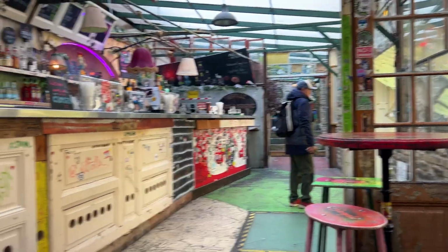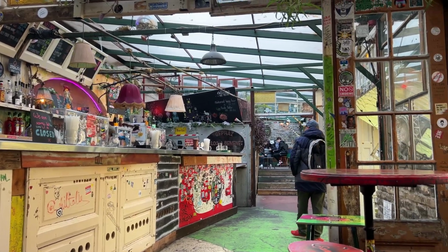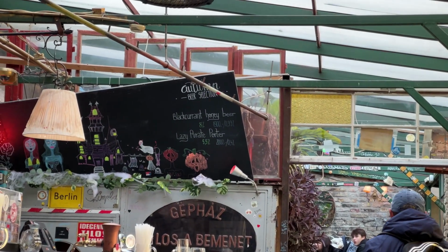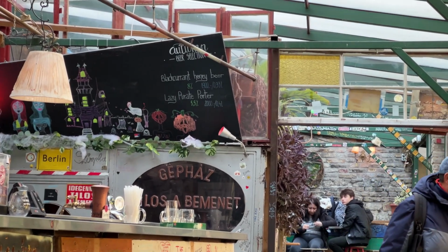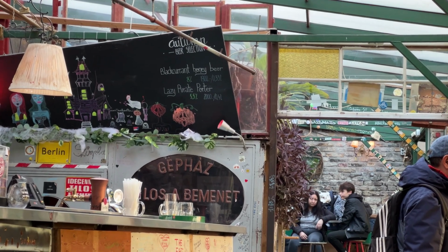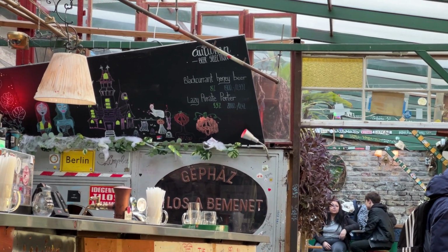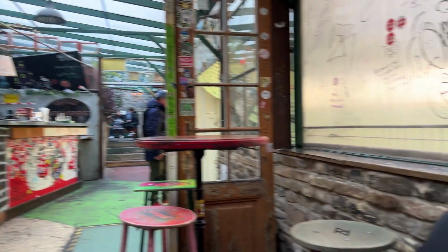We ventured upstairs to Skrillex's hangout by the signs of it, and I've just come across blackcurrant honey beer, 8%. That's 1900 forint. We just paid 16 for 2 Pepsi Maxes, which is £3. That's £4 for an 8% beer. You're going to say something?